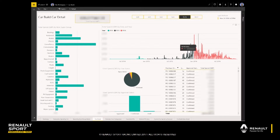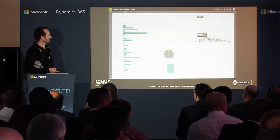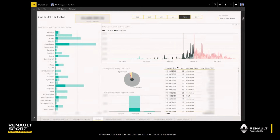In some of these screenshots, I've had to blank out certain areas because I'm not allowed to tell you how much we spend on building a car each year. That's why there's some information blurred out. You can see straight away that it's visually much better. The users can click on areas that they're interested in and see their filtered views, or they can even click on the graph and get a snapshot of the data as it was in that time.